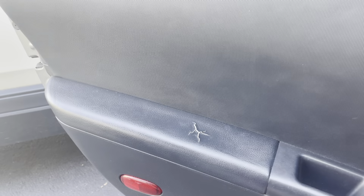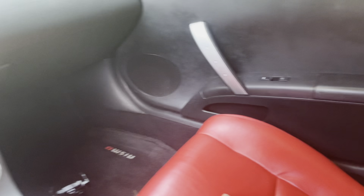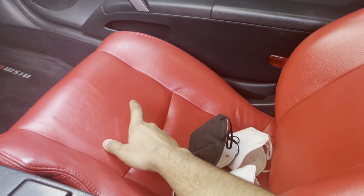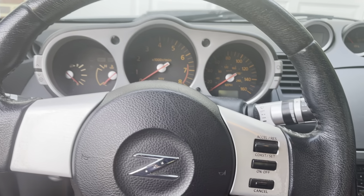And the other thing that I think needs replacement are these. I have replacement leather pieces that go on here. This driver's side one is worn out, and I have all new red leather that will match these seats to go on there. So I have a cut piece that's meant to go in position. So let's go ahead and start it up.